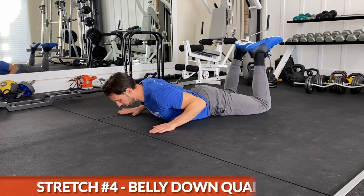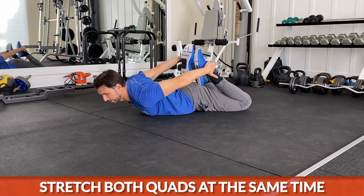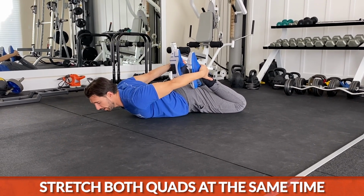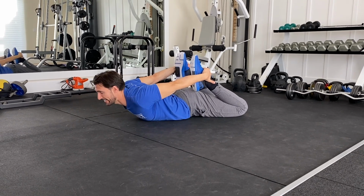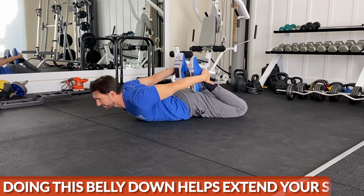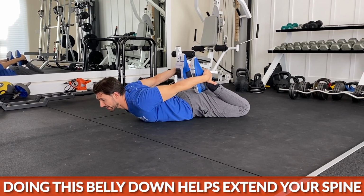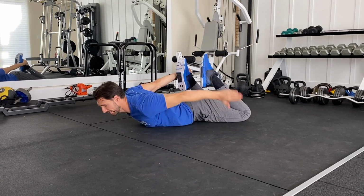So I'm going to be belly down right here. And instead of stretching one quad at a time, we're going to do both. So I'm just gently pulling on the quads right here. The reason I like this belly down position is because it also forces you to bring your back into slight extension here. This extension is also very good for your spine. Something that a lot of us are actually stuck in the exact opposite. Our spines are forward flexed. When we're extending like this, it's very good.